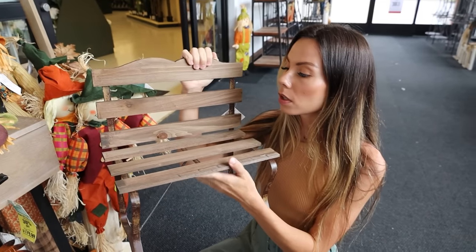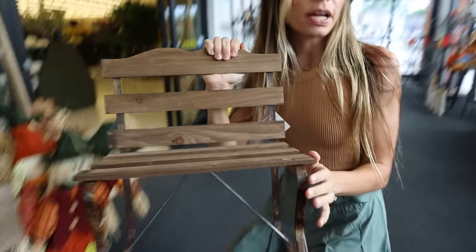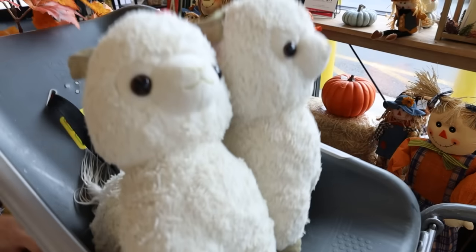Guys, look what the Llama Mama found. I think this will look so cute for the little scarecrows to sit in, or the llamas want to sit in. This would look really good on the outside. Okay, llamas, get excited, because I found a great one. Oh, they're excited. All right, llamas, let's keep exploring. We're literally not even in the store yet, and we already found a lot of the stuff.